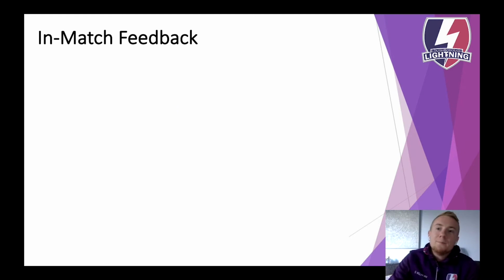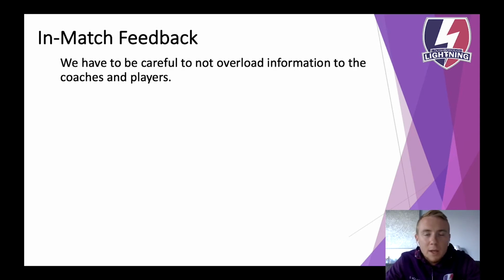So as the match is progressing then, because we're producing lots of information, we need to feed that back effectively to the coaches and players. And the most important thing that we need to do, as I think I mentioned in a previous session, is to not overload information to the coaches and players. You guys know by now how much information we can produce and the sheer volume of things that we can code and those performance questions we can answer. And there's no way we should be delivering every single piece of information back live during the match. It's just too much, and it's probably going to confuse things rather than make things better. So we have to make sure we only provide the real pertinent information that might make a difference to the outcome of the game.